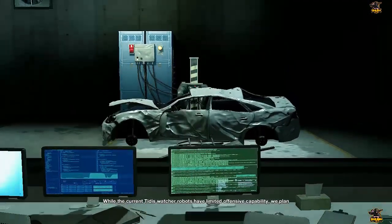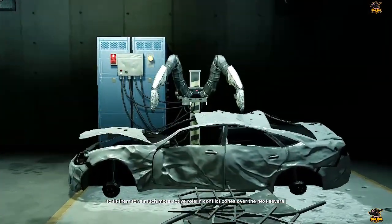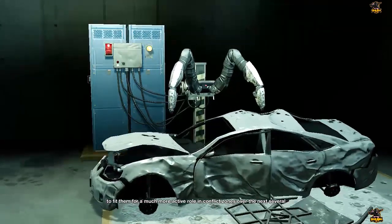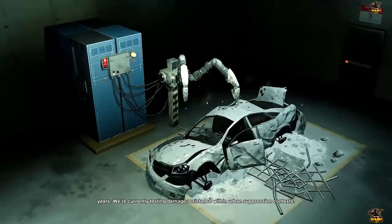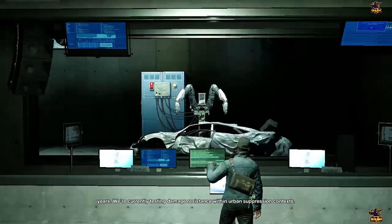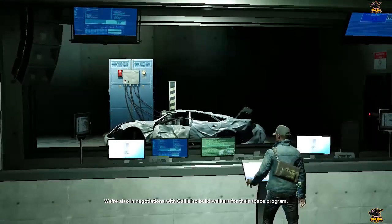The current Tidi'S Watcher robots have limited offensive capability. We plan to fit them for a much more active role in conflict zones over the next several years. We're currently testing damage resistance within urban suppression contexts. We're also in negotiations with Galilee to build walkers for their space program.